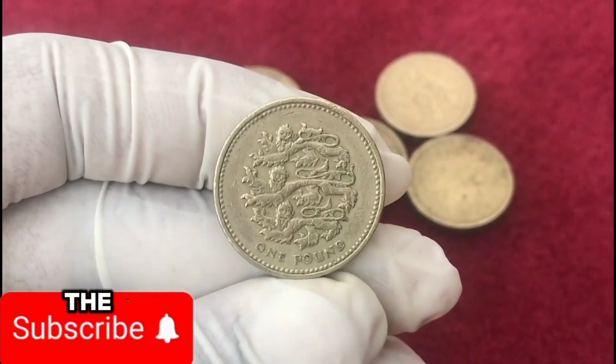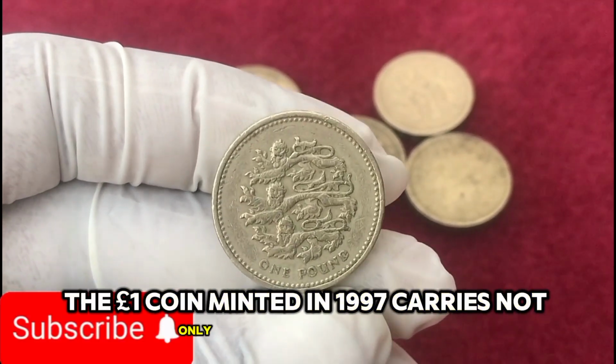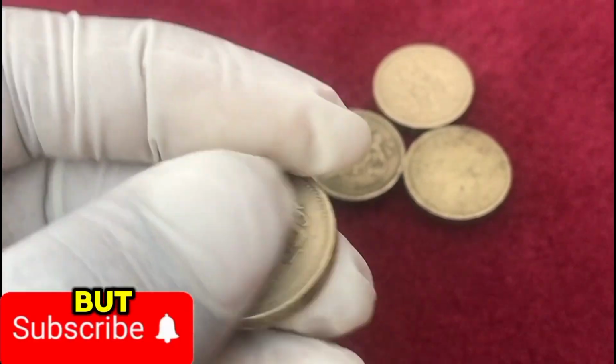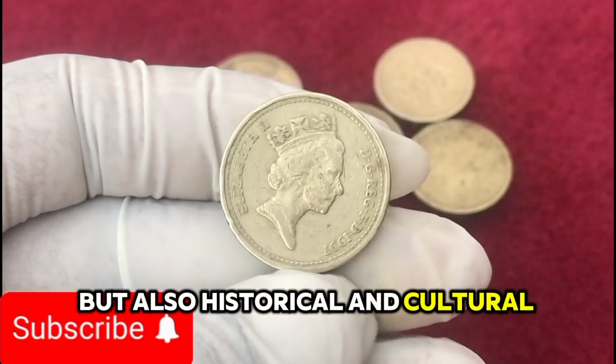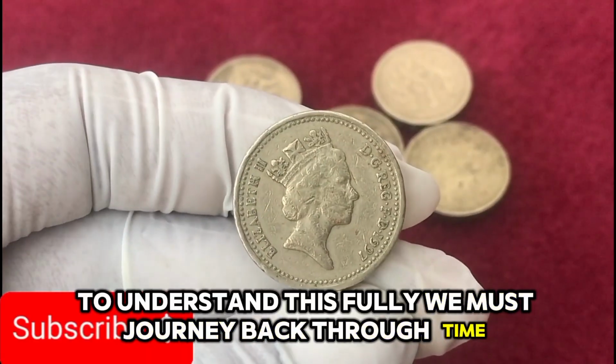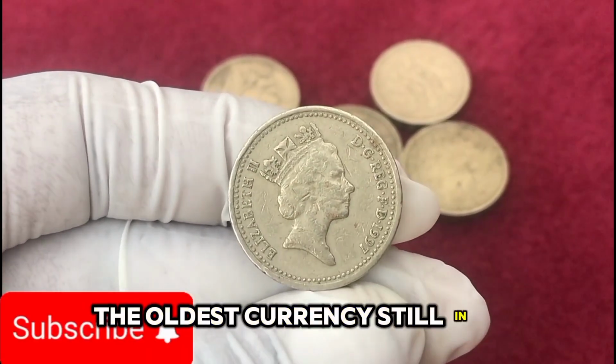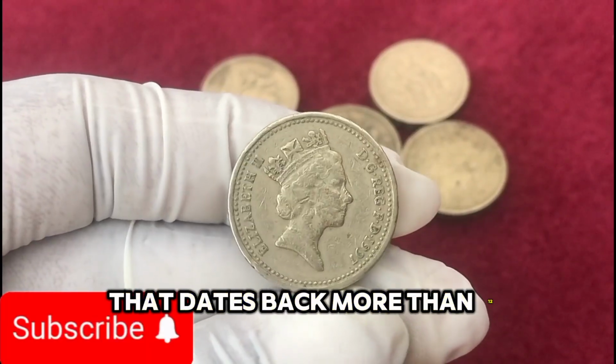The £1 coin, minted in 1997, carries not only monetary value, but also historical and cultural importance. To understand this fully, we must journey back through time, tracing the roots of the pound sterling, the oldest currency still in use that dates back more than 12 centuries.